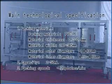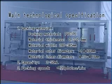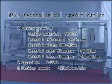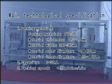Main specifications. First, packing material, PVC, PE. Thickness, 0.3 to 0.4 mm. Width, 280 to 345 mm. Outer diameter, less than or equal to 400 mm. Inner diameter, 70 mm to 76 mm.